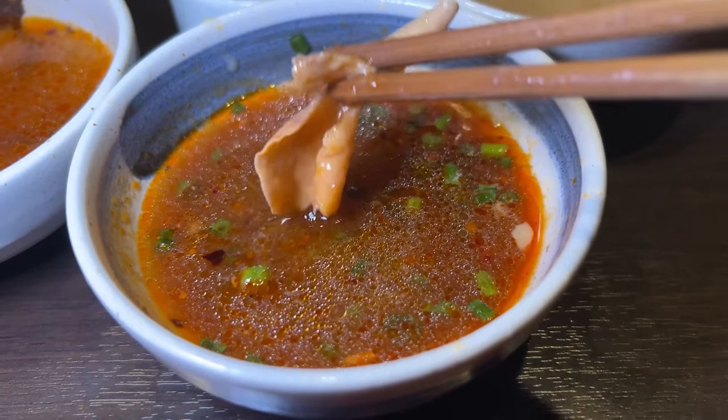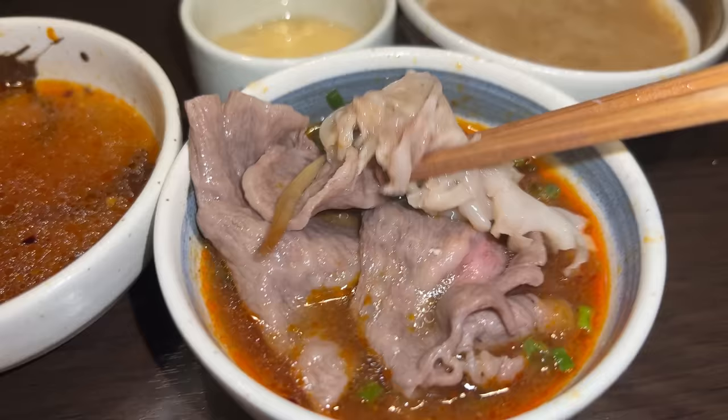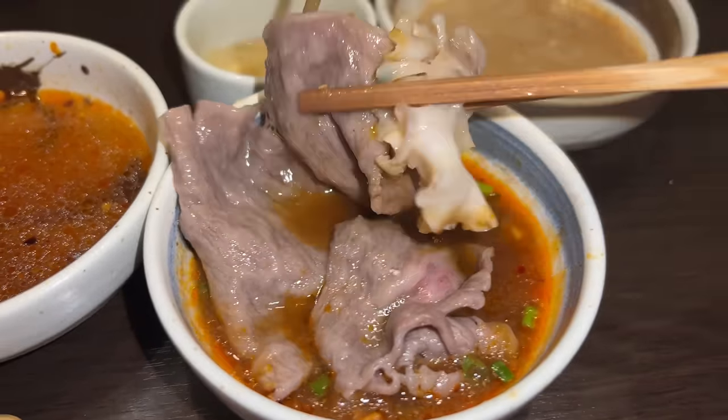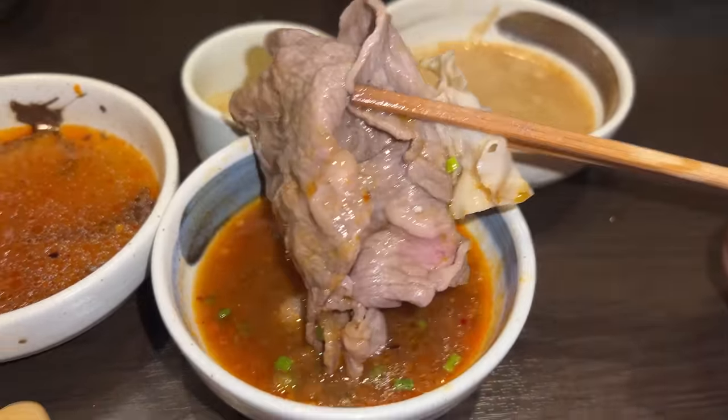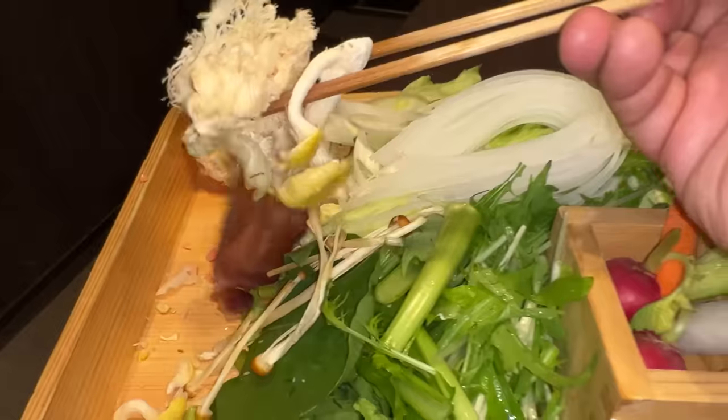Oh, this red mushroom is so meaty and nice. The mushrooms go so well with the beef. Just a little difference in texture, because the mushrooms are so snappy and the beef's so buttery. Of course, vegetables, all you can eat as well.